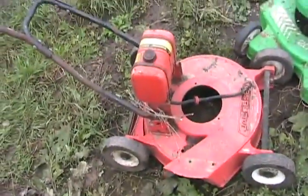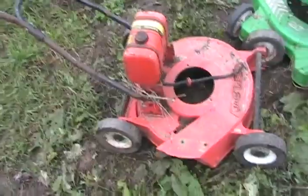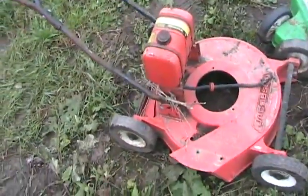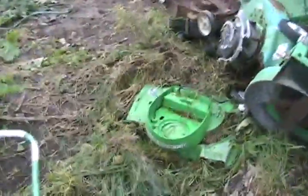A commercial Jacobson deck. Jacobson's are the strongest bodied lawnmower there is. Heavy duty steel, wheels made out of aluminum. Put any motor on there and you'll never break that deck. And spare parts.